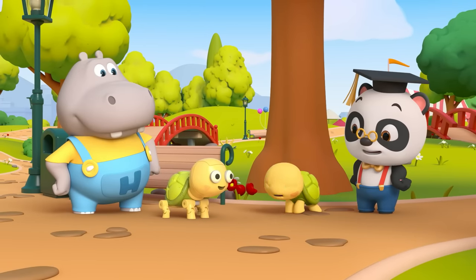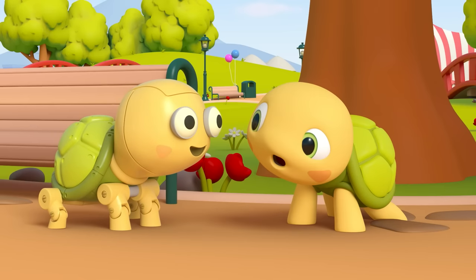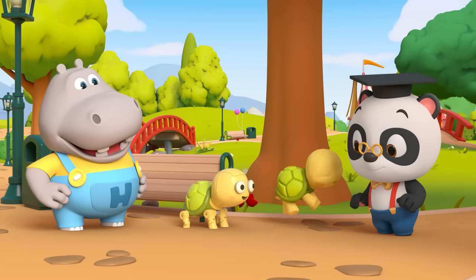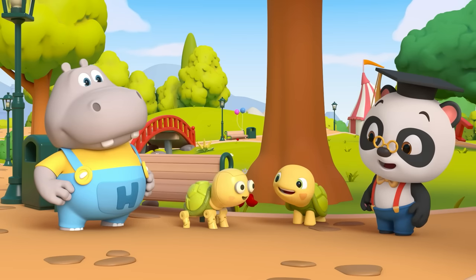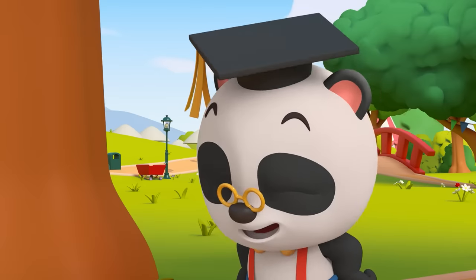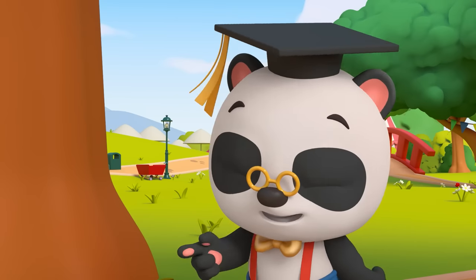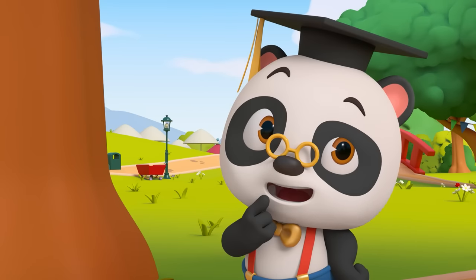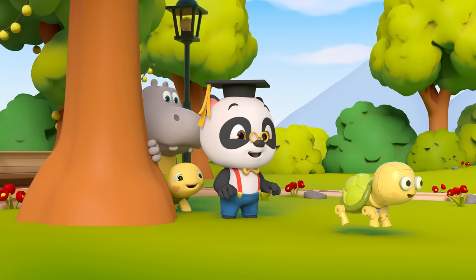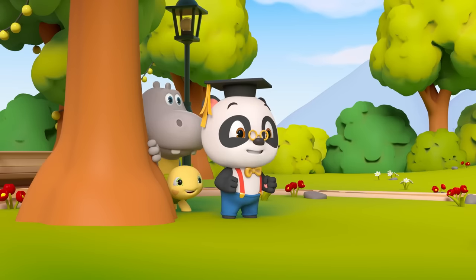Toto, meet Robo Toto. Toto! Toto? Toto! Wow! Hoopa, can you unfix his back leg? I have an idea. Sure thing, Dr. Panda. What's your plan, Dr. Panda? Just wait and watch.